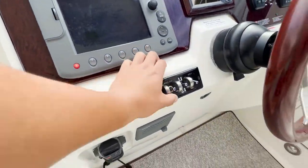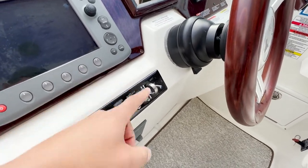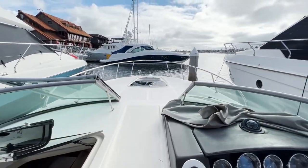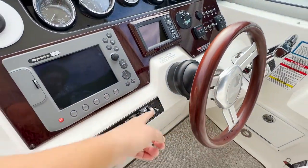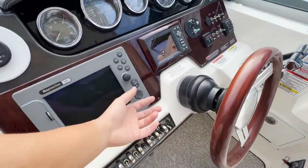Your windlass, this is the activation windlass switch. So you just tap that and that'll kick on the windlass system, and then you have up and down and you can control it from here. Obviously there's controls up there as well, but the captain can do it. An accessory, we have underwater lights tied up to that, but you can obviously wire that for whatever.